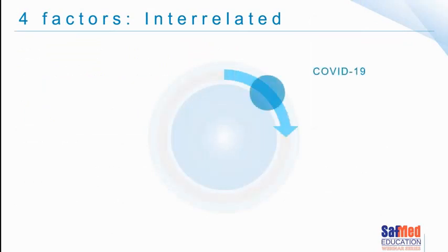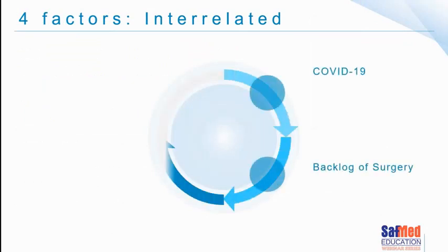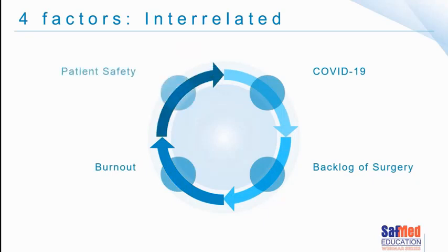So I do believe these 4 factors are going to be interrelated. We've got COVID-19. It's not going away. We're going to have to be wearing our masks for a good couple of years. We're not getting a vaccine in a hurry. And even if the vaccine's made, the question is how we're going to distribute it around the world.